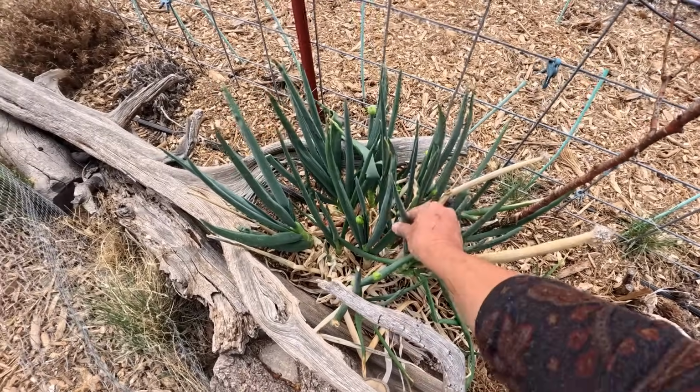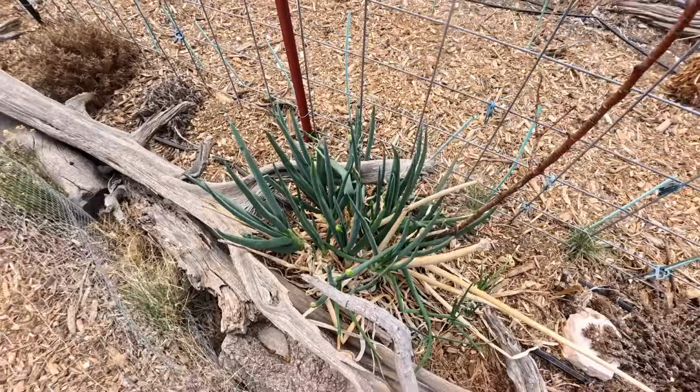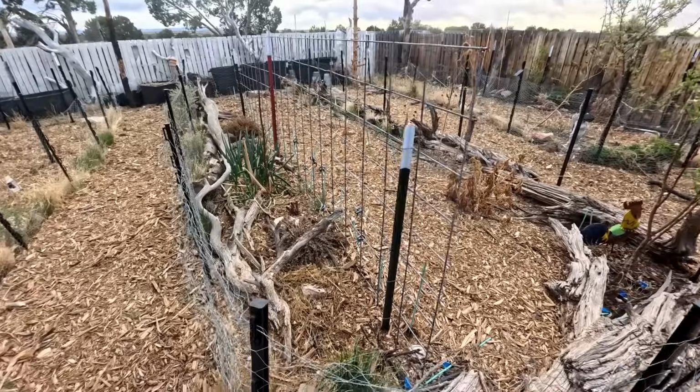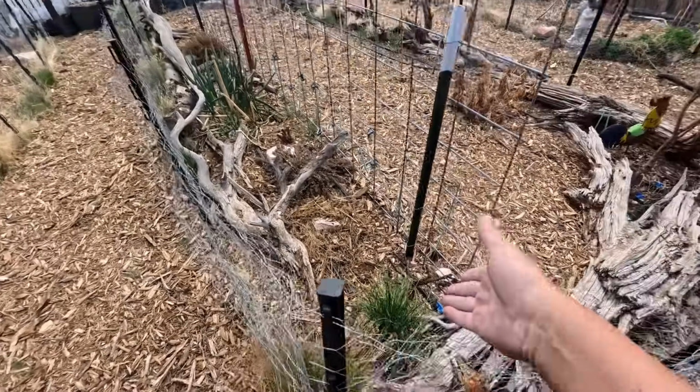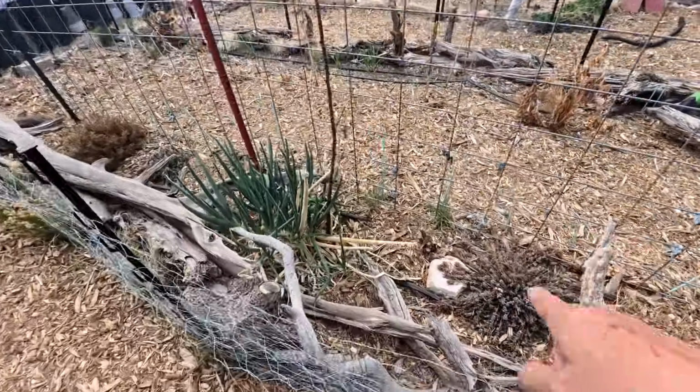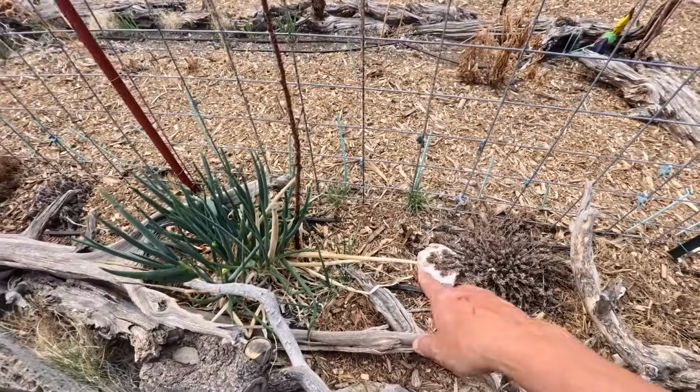They're good, and you can use these as green onions. They're really tasty, but I just leave them alone, and they just come back year after year. So this is my herb garden, and I have chives growing here. The thyme hasn't come back yet. I thought I had sage around here somewhere.